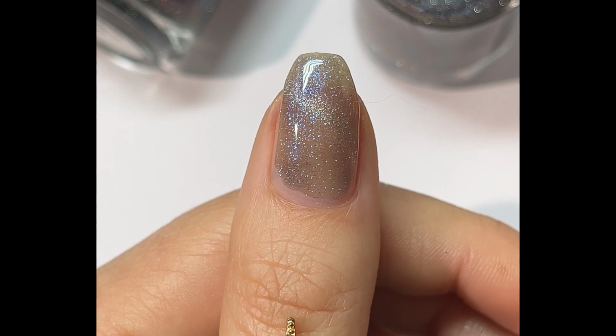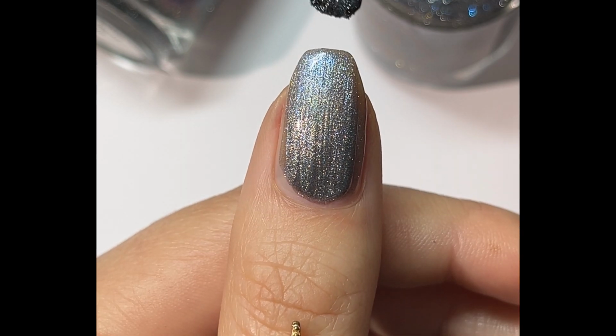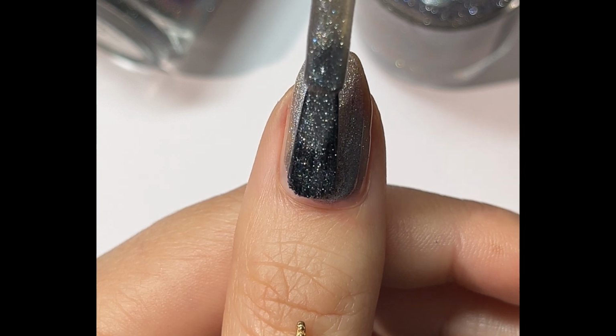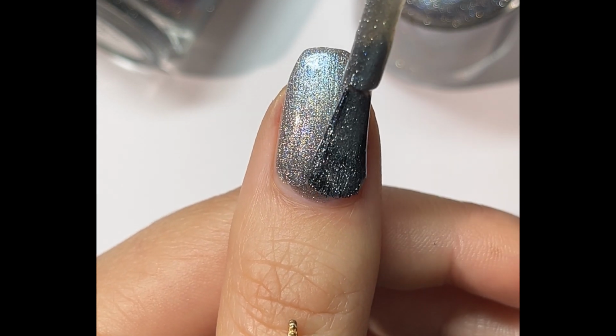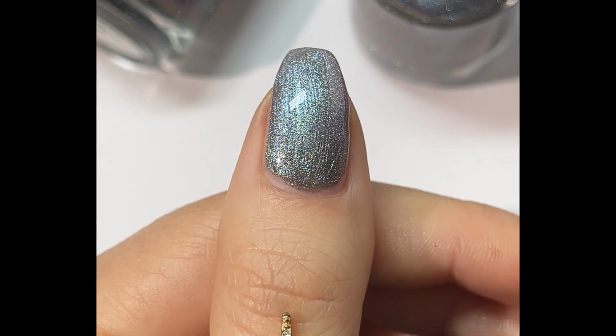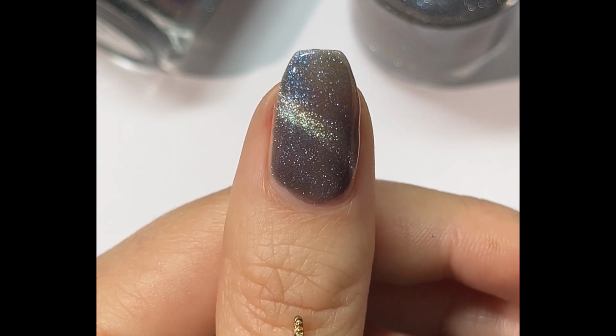I'm deeply in love with both of the magnetics. You can see these are 3 coaters for sure. They build nicely, but I think you're just really gonna want 3 coats for these just because of the formula, but it's worth it. I don't mind sheer polish at all, but they're incredibly reactive.